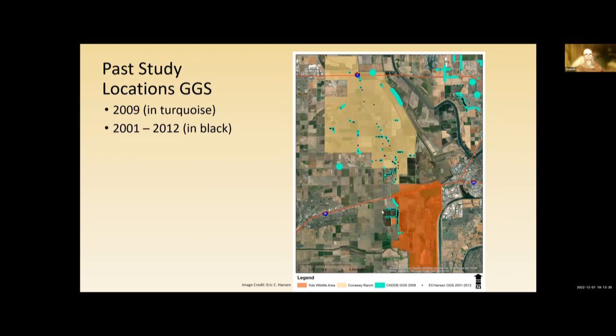So you can see a lot of studies were done here on the wildlife area in and around 2009, and they were finding them.